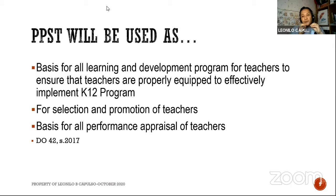So all of this was actually reflected in the Department Order, DepEd Order number 42, series of 2017, on the importance and the purpose of the adoption of the Philippine Professional Standards for Teachers, or the PPST.